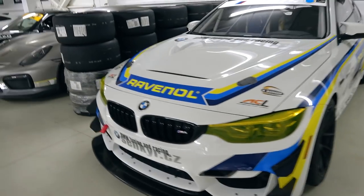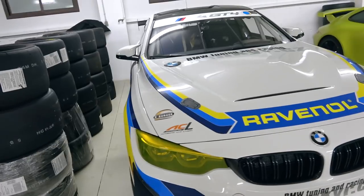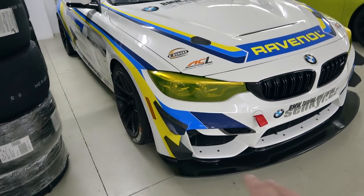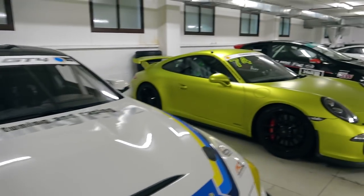Okay, we've just found this as well, an M4 GT4. There's a lot of fours in that sentence, but no, this is a very cool car. You can see all the carbon wings, the carbon lip, big wings in the back, and obviously the interior is all stripped out as well.